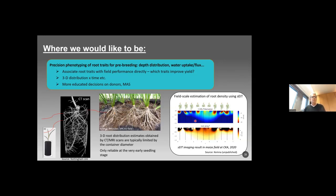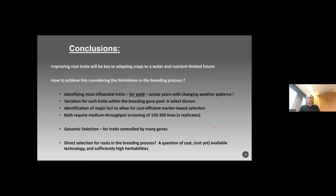And I hope that maybe with using the SEIT method developed by our colleagues in geoscience, this will offer a solution in the future to actually look at this distribution in the soil in a more realistic way. So this brings me to my last slide, to my final conclusion.